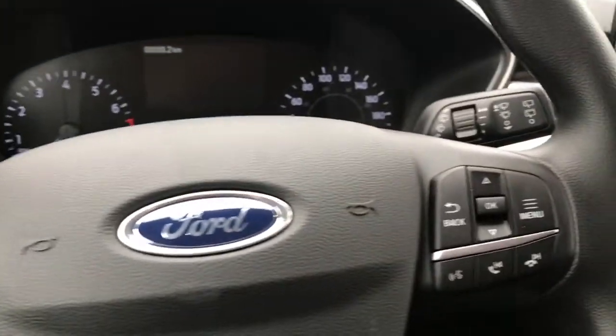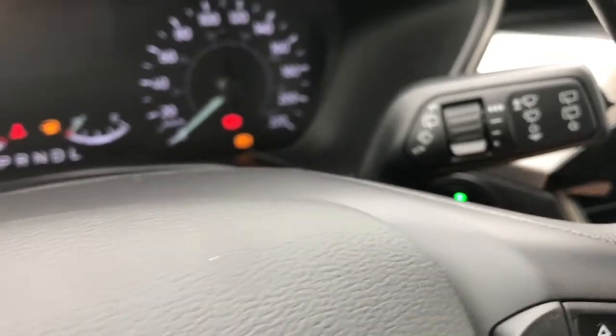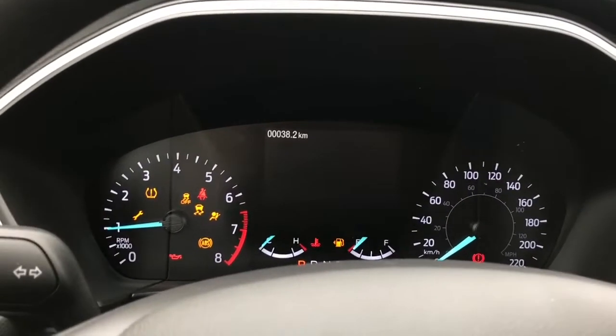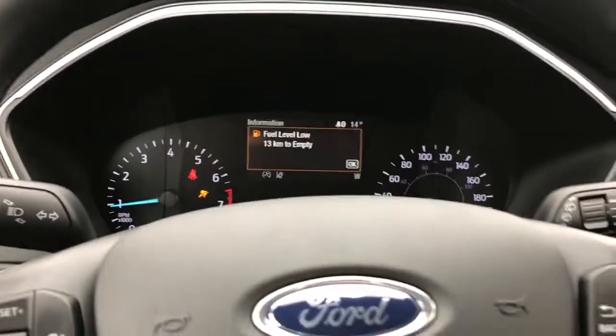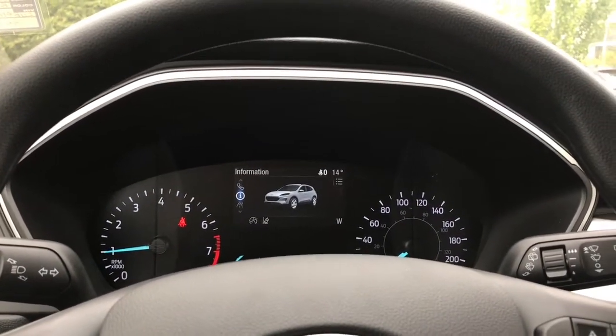This is a push start, so my foot's on the brake, keys in the pocket, and we're going to push the engine start button. On your dash, any important messages will appear, your odometer reading, and there's also a menu that we can toggle through with different information and sub-menus.